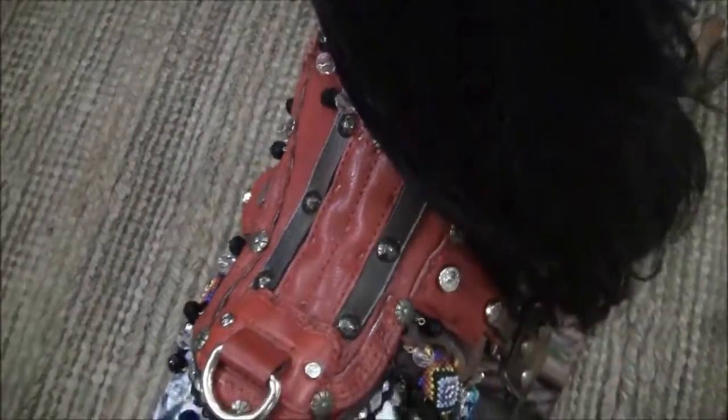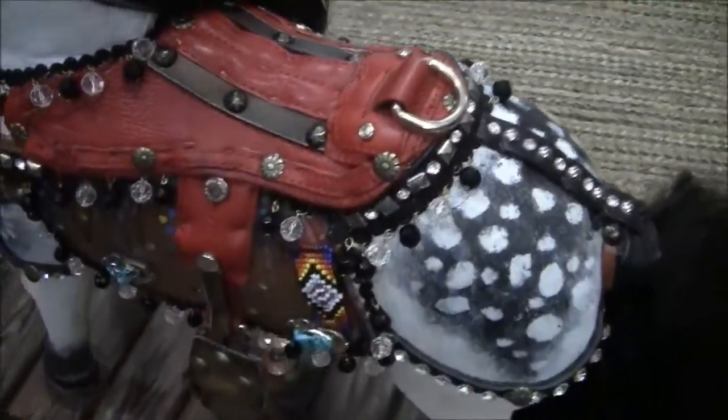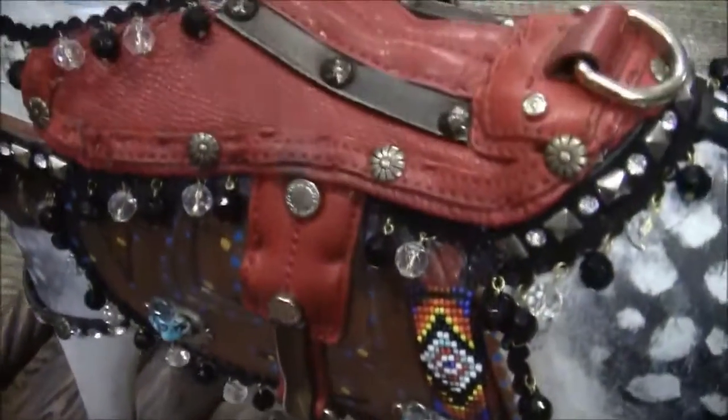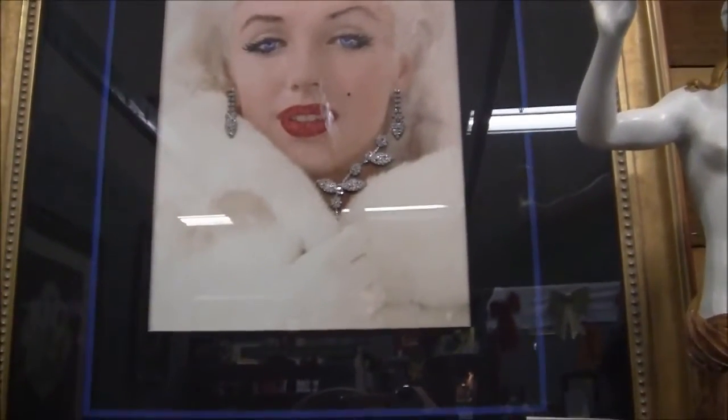Don't you just love antique malls? The thing about antique malls is not everything in them is antique, don't you agree? I see plenty of stuff at antique malls that's not 100 years old. It's beautiful. Look at that.